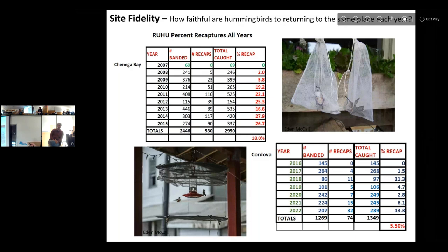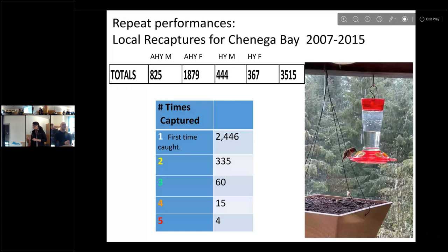So, repeat performances. Just have a moment to admire this little guy coming off the out of the rain onto my porch, appreciating the feeder that is there for him.